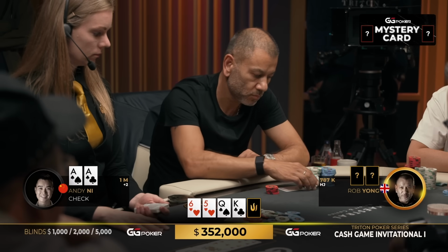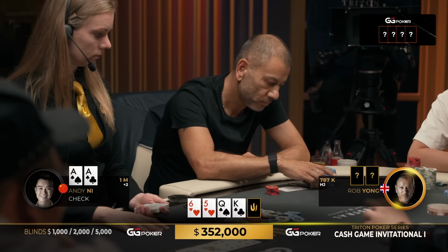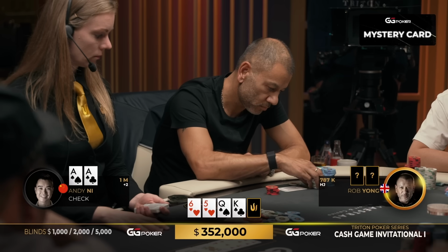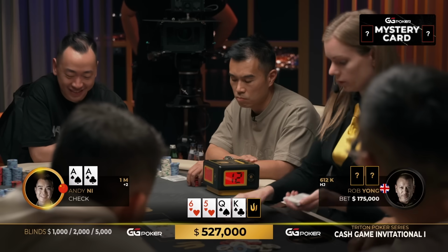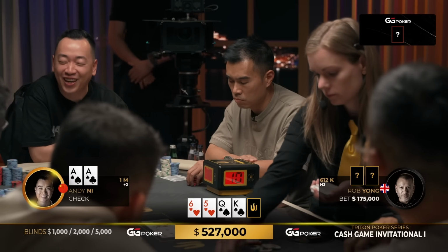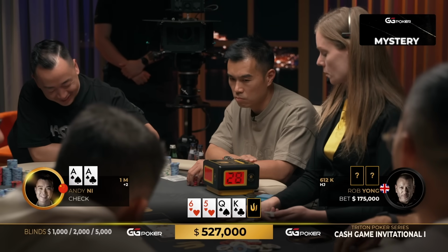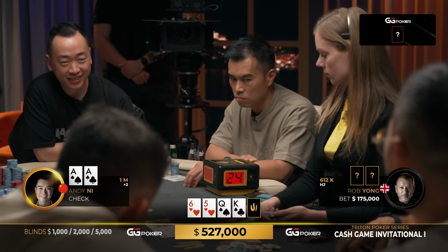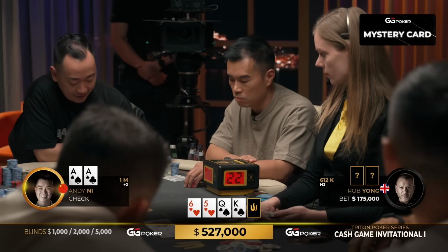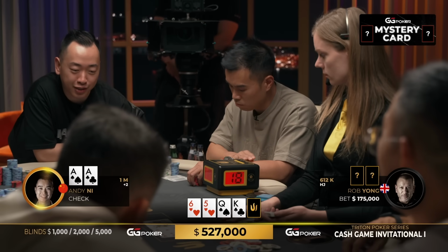Rob Yong could have ace-king as well. Do you make anything of the look back, by the way? Because it's not as though this was a flush draw producing card. Right. You know what I'm saying? So it means something. If you have a pocket pair, you know you have the pair. Maybe you're just double checking because of the size of the pot, and look at the size of this bet. 175,000. Half pot, but still massive.